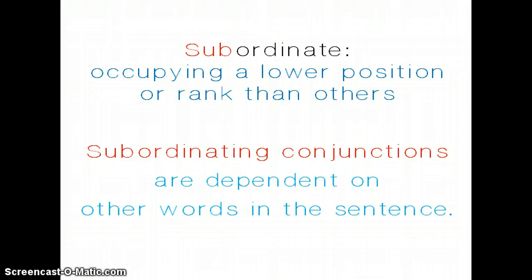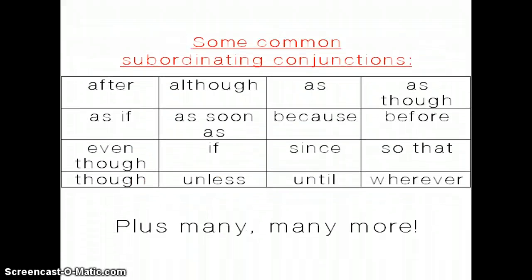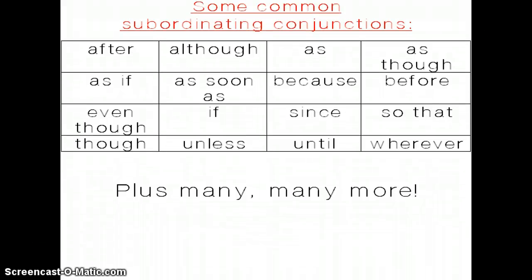In this case, subordinating conjunctions are dependent, or they are below other words in the sentence in terms of importance. And so that's going to make a little more sense later on. You'll see what I mean. Some common subordinating conjunctions are listed here, and there's many, many more of them, but these are the ones you'll see most commonly. You're probably already familiar with words like because or until, and you know that these words don't stand on their own, they're followed by another phrase, known as a subordinate clause. And we'll get to that at another point.